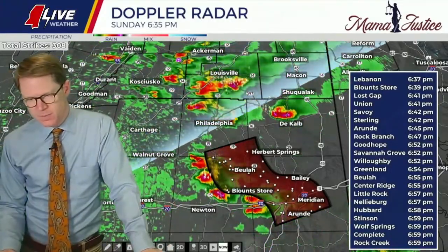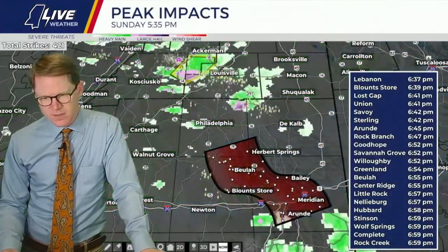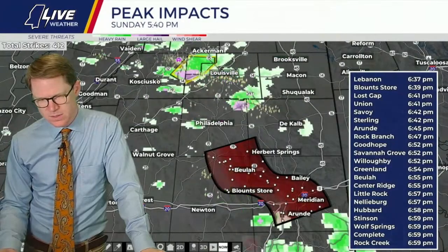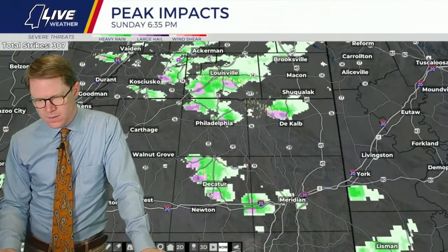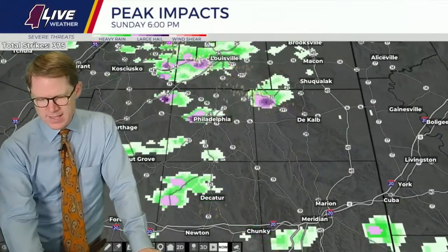And then our DeKalb storm again weakening. So I think probably the best way to look at this is using the peak threats. And it does look as though that's probably, again, some spotty.